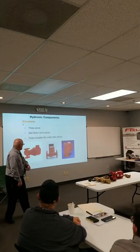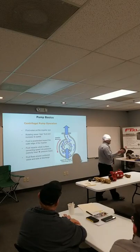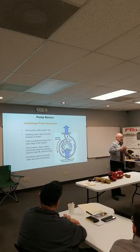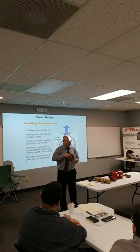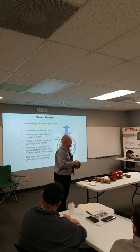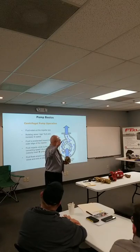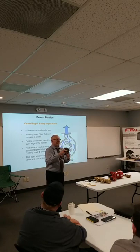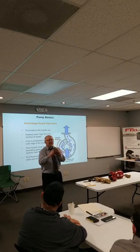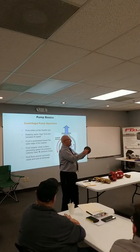Okay, it works on the basis of this. This is the impeller. This is the suction eye of the impeller. Water comes into the suction eye of the impeller, and through centrifugal action, it flings the water out up against the housing of the pump, and the housing is what directs the flow. So I'm going to send this around, but before we do that, you see these vanes? Okay, you see the vanes inside the impeller?